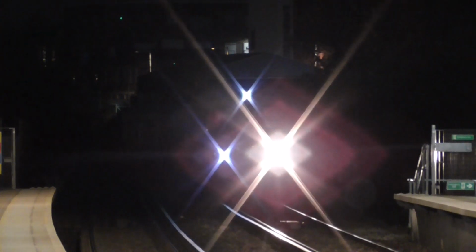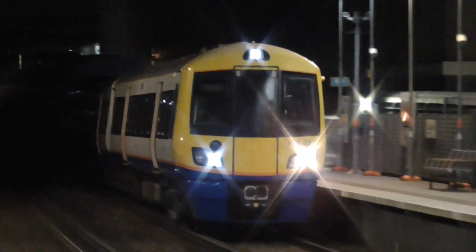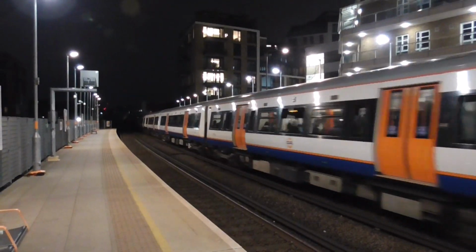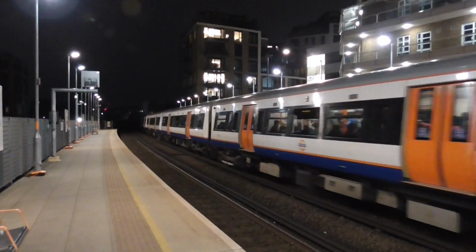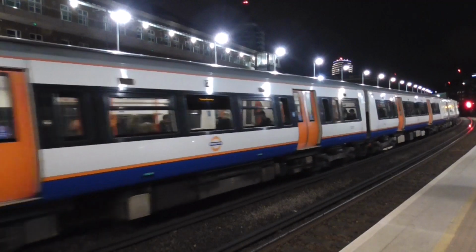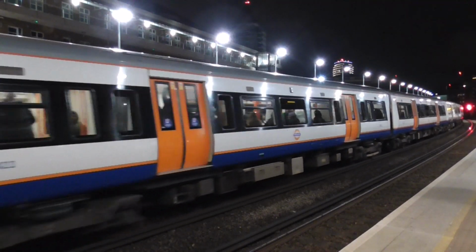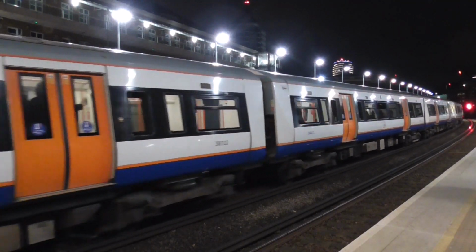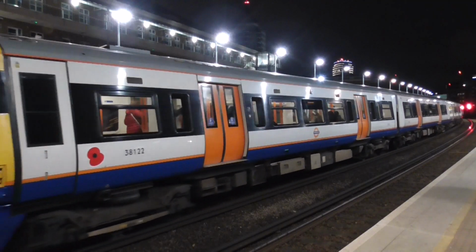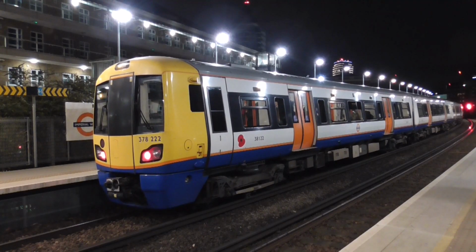Okay, we've got a service, Overground, I think it is. It's heading to Clapham Junction. Yeah, it's really hard to see what is coming, but yeah, I know that's Overground. 378 heading to the same as always, Clapham Junction from the same as always, Stratford. And we'll catch her when she departs. And the poppy is on because this is kind of November.